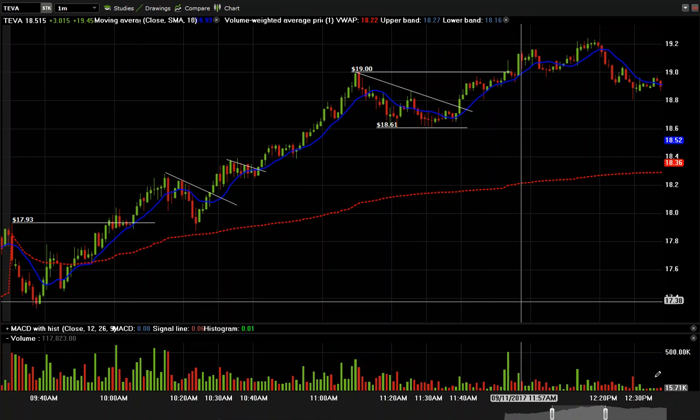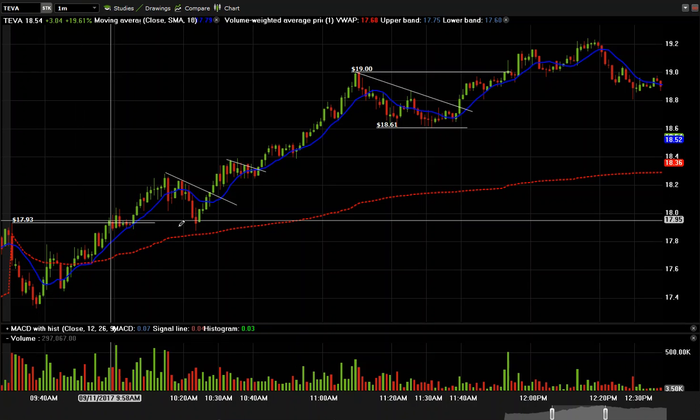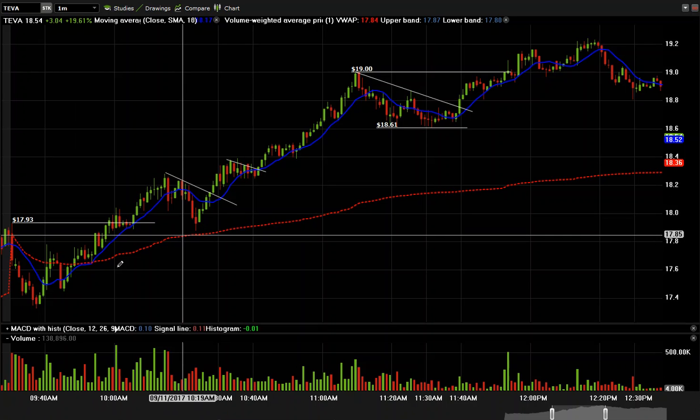But I wanted to give you guys some insight as to what I was trading and really hammer home this point. I'm trading the same thing over and over and over again. There are about 2 or 3 things that I'm trading. They're triangles and they're flat top breakouts. And you can see right through here, this is a flat top breakout. This is essentially a triangle of sorts.